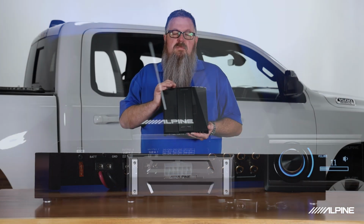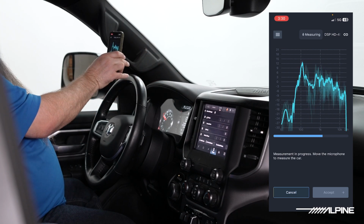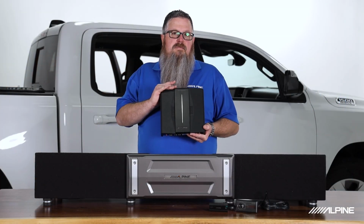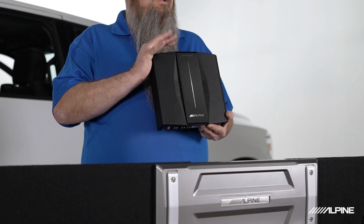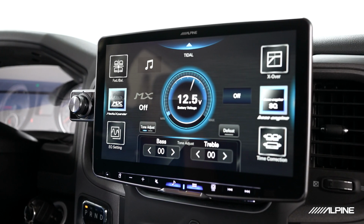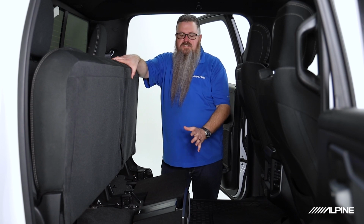Some of the things that make OPTIM8 unique are that it incorporates our automatic sound tuning, which measures the front of the vehicle and gives you a killer Alpine sound even with the factory Ram speakers still in place. Additionally, while we're using the OPTIM8 in Randy's truck with the factory radio and speakers, it's super flexible and can grow with him as he decides to add more power, better speakers, or even change out the radio to one of our 11-inch touchscreens.